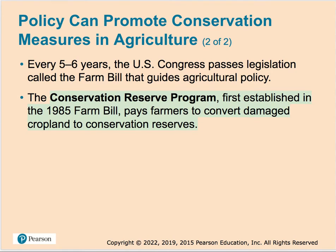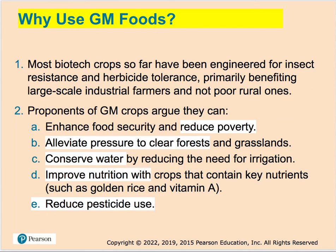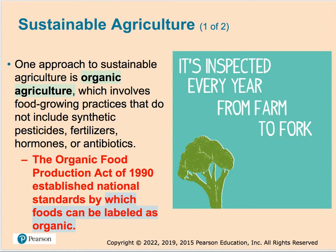So, the Conservation Reserve Program was established in 1985. It was paying farmers to convert damaged cropland into conservation reserves. Some reasons to use genetically modified foods are to basically reduce poverty and allow people food, to not have to clear more land for farming because we can be more productive in a smaller space, to conserve water, to improve nutrition, and to reduce outer pesticide use, like that's sprayed generally on the outside of plants. Those would be arguments for having more genetically modified food.